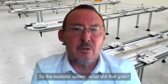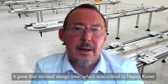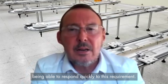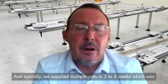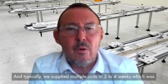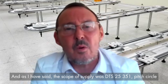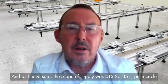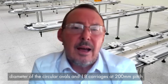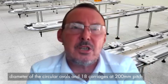So the modular system, what did that give? It gave that minimal design time, which was critical to Hepco Korea being able to respond quickly to this requirement. And typically we supplied multiple units in 3 to 4 weeks, which was absolutely key. And as I've said, the scope of supply was DTS 25, 351 pitch circle diameter of the circular ovals, and 18 carriages at 200 millimeters pitch.